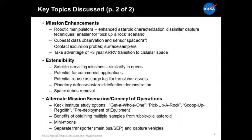Other nations could go there. Industry could go there. In other words, there's clearly some interest in expanding the scope of what you do with the results. Okay. And there's also the trade space of, do you make this modular, which affects the extendability, or do you make it one piece and just duplicate that for another mission later?